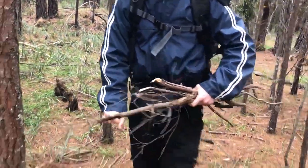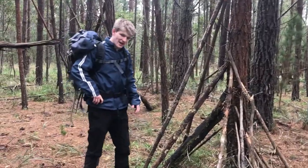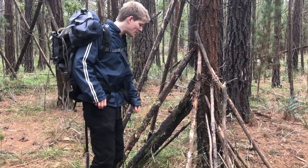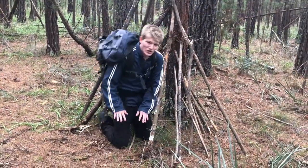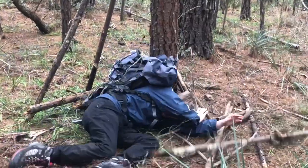As you can see, I've built myself a house here. It's got a good structure to it. It may not have all the creature comforts, but for now, it's home. What you're gonna wanna do is always make sure that you get it on a flat surface. Oh!